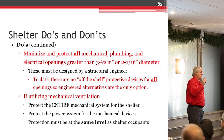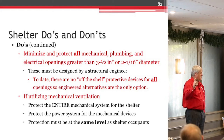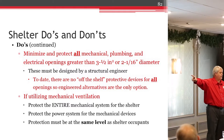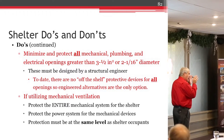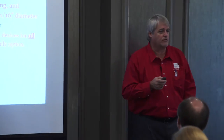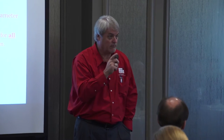Very few off-the-shelf things. Opening protective devices other than doors or windows that are tested is a responsibility of the structural engineer. If your structural engineer refuses to do it, get another structural engineer. This is not something to leave for the mechanical engineer because he doesn't know squat, with all due respect, about how to protect an opening, how to anchor something onto a wall that doesn't get blown off in a 250 mile an hour wind. They don't know it. They know stitch screws. They're good with stitch screws. That's a structural engineer's issue. And they need to design it. Period. Period.